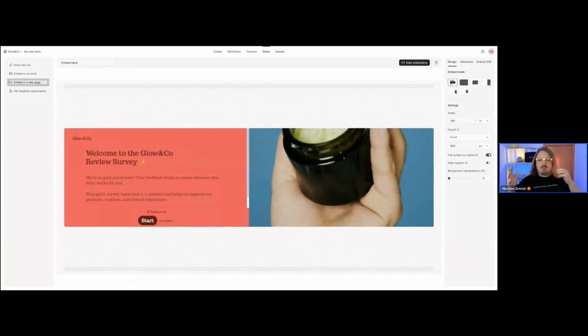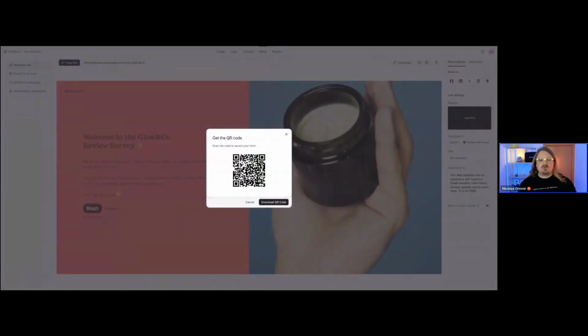Now, the form is ready and I'm ready to share it with my customers. I have plenty of options to do this. I can embed it into a web page and I will get the code for this, so I can just copy and paste it into my favorite website, be it Webflow, WordPress, Shopify, you name it. You can also share it via email. Or if you're at an interactive event like we are today, you can share a QR code so people can just scan it live, or in your shop. So we are distributing your form on all the different platforms.